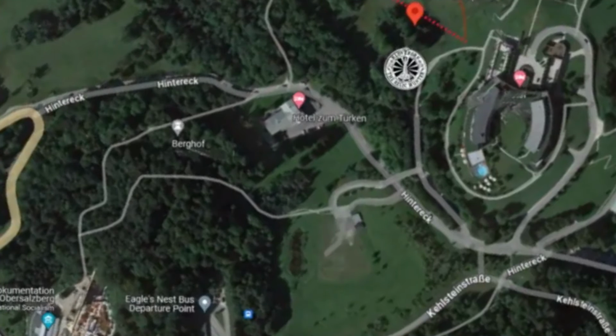It's time to conduct some map and photo verification activities. Let's orientate ourselves to where we are on the map. At the bottom here, if you can see the cursor, we see the Dokumentation Obersalzberg. We move here to this squiggly line, which is the Salzbergstraße, then the Hintereckstraße. We turn right to where Hitler's house or the Berghof would have been.